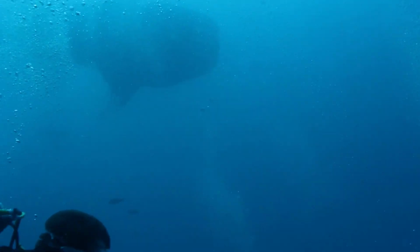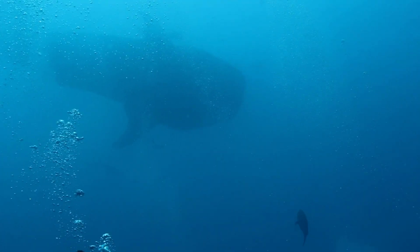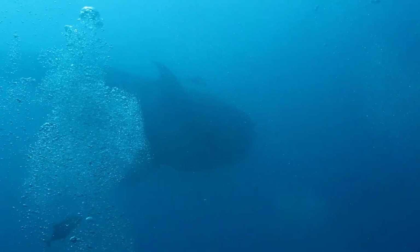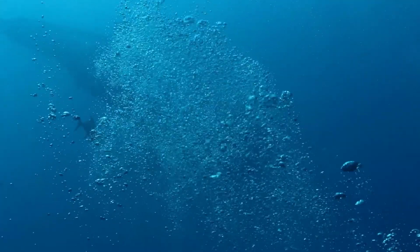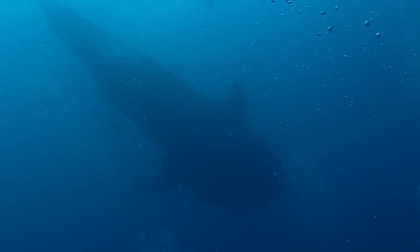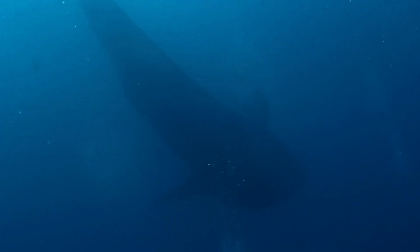Here we go. This is the clip everyone's been waiting for. The largest fish in the ocean. That is the whale shark. Now, I showed you the picture when I was in the Maldives, or the video of the Maldives. That was a juvenile whale shark. This is an adult female whale shark, which I also think might have been pregnant based on the distended stomach there. But this was big.